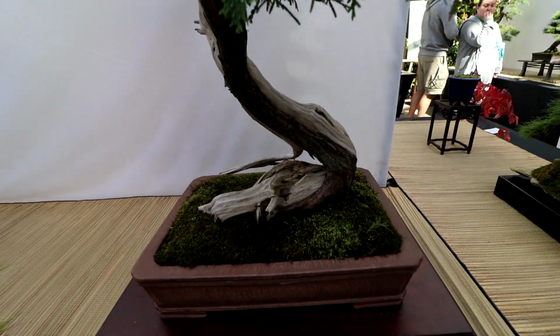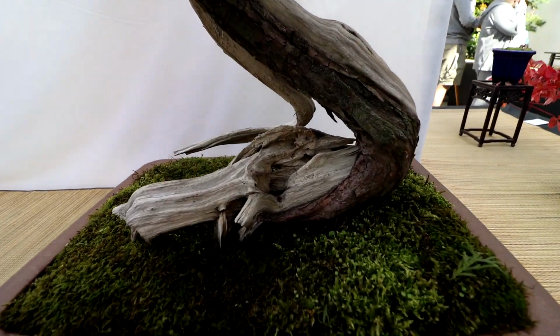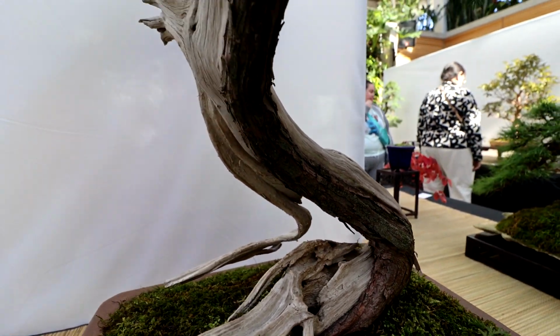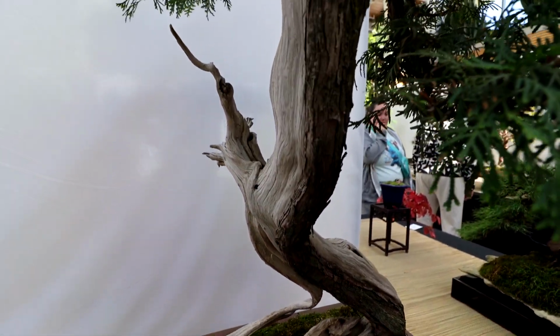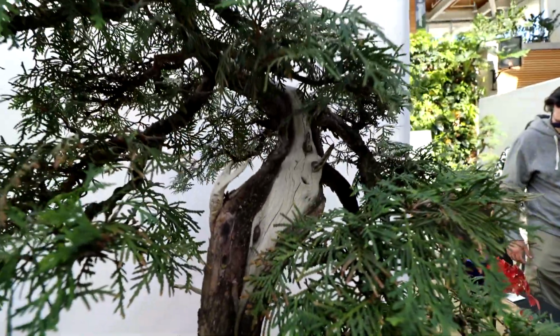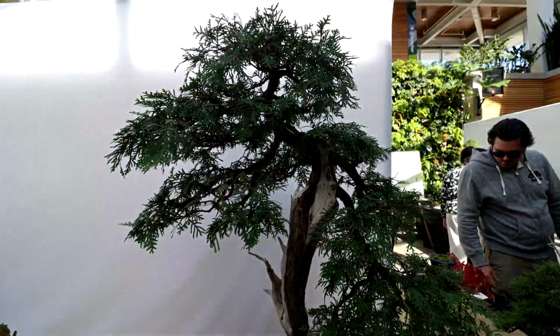Here's an eastern white cedar, Thuja occidentalis, age 100 plus years, in training for 40. So an ancient tree, dead wood on the trunk that spirals up. You see the live veins split. Nice structure on top.